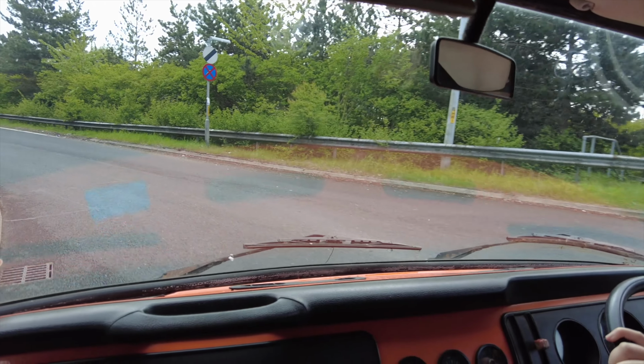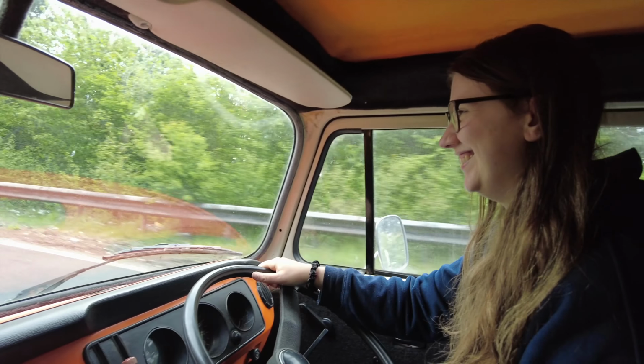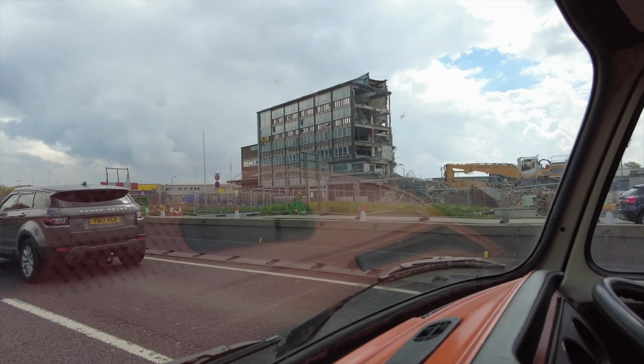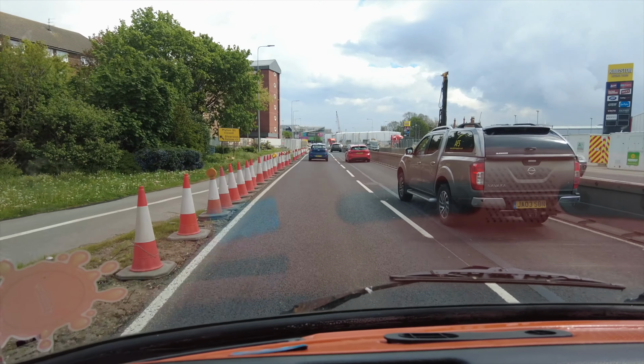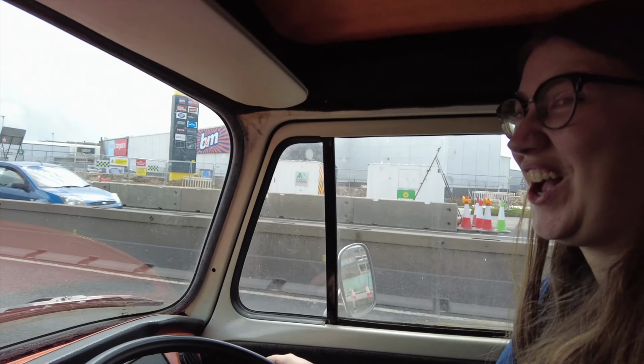Seconds later. I'm not fine. Is this the view and portrayal of Hull that we want to get to see the new bridge? New bridge. Oh. Sorry, that new bridge face.